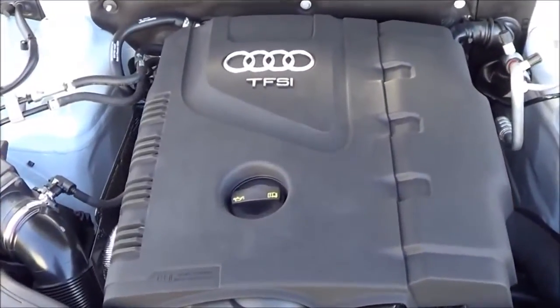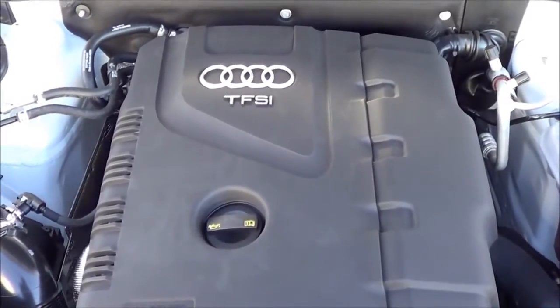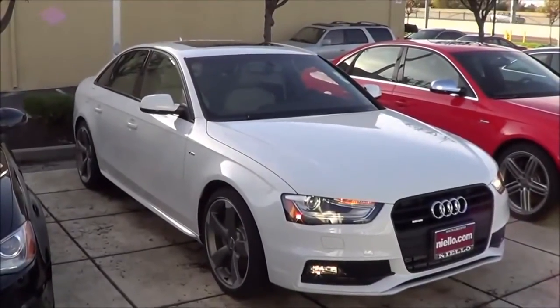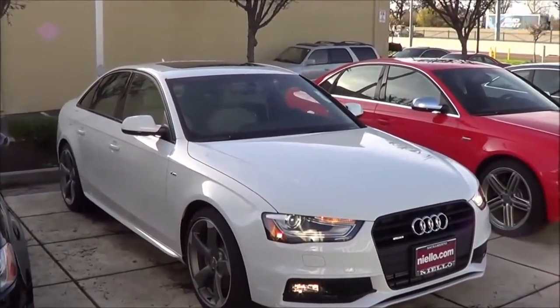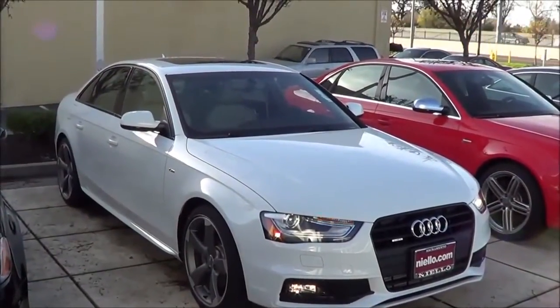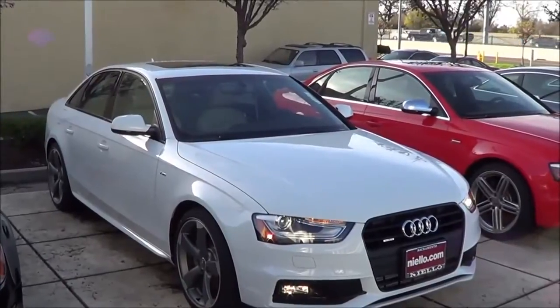Now, essentially, there is a higher performance model called the S4, but that is much more expensive than the regular A4 we have here. Now, trims of the A4 start at the Premium model, which starts at $35,500. Then you have the Premium Plus, which starts at $37,600. The Prestige, which starts at $42,900. And then you have the option of all-wheel drive.